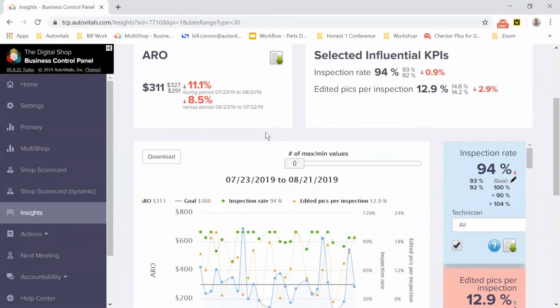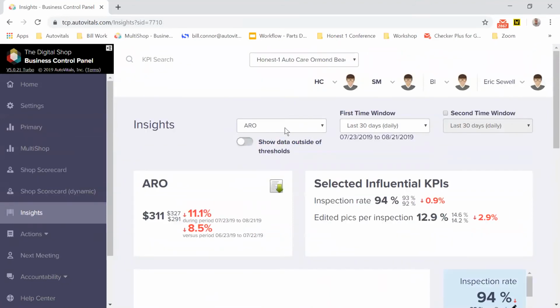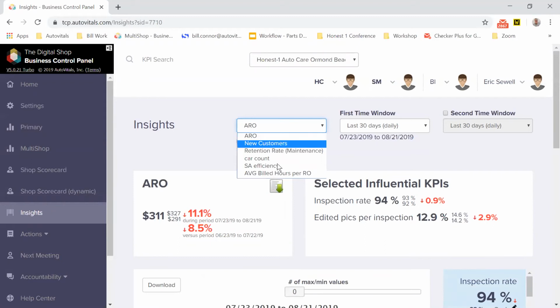Would you mind, Bill, for 1 second, going ahead and showing, there's a couple people that are not seeing ARO. Can you show them once they get into insights, how maybe they can select it from the top menu bar for them? Sure. So right now, when I'm in the insights area, if that's where you're at, up in the top center here, if you're on a different area, you can go through here and make sure that you choose ARO.